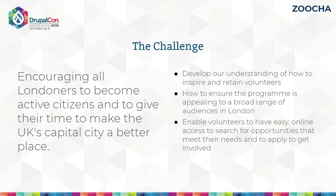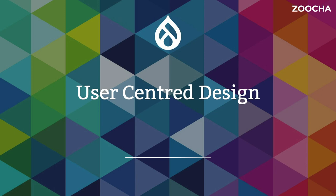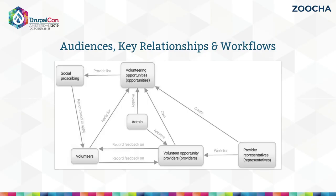So this will tell the story of how we did it on Team London. We partnered with Zoocha and their Experience Lab user research agency to help us deliver this project using user-centered design. To start with, we first had a full analysis and an audit of the current features and functionality that was offered on the three legacy sites. And then we looked at what new features would be coming up in the immediate future.